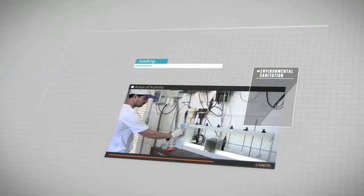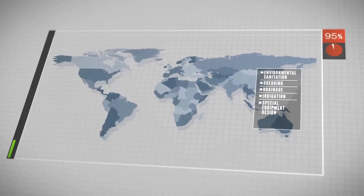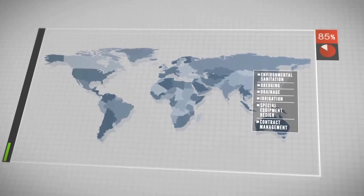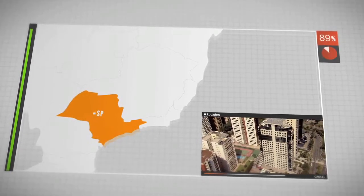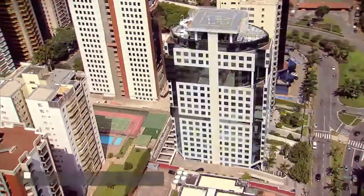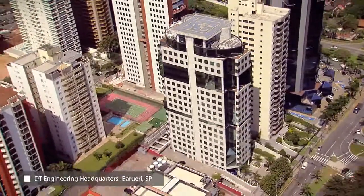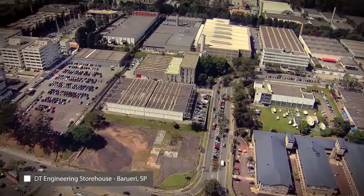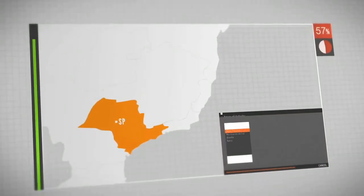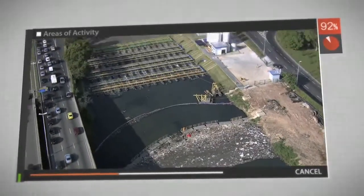The company also provides services in dredging, drainage, irrigation, special equipment design, and contract management. With headquarters in Barueri, São Paulo, and a number of projects executed all over Brazil, DT Engineering has been on the front line of innovation since the 90s in the environmental sanitation sector through the implementation of flat flux technology in water, sewage, and urban waterway treatment.